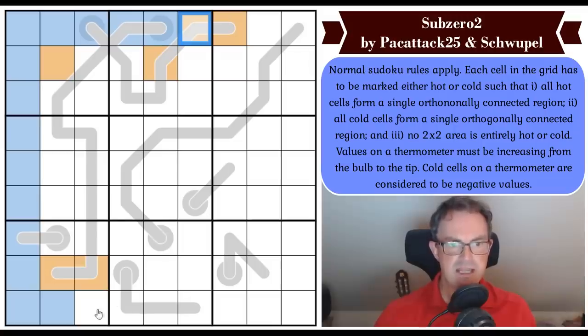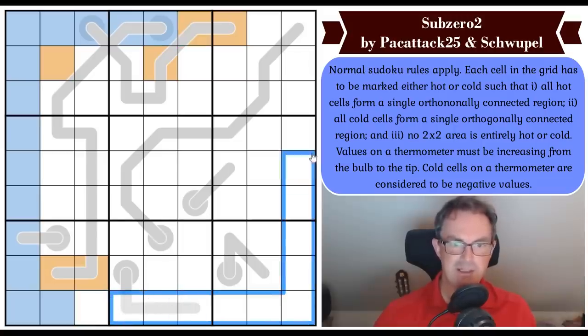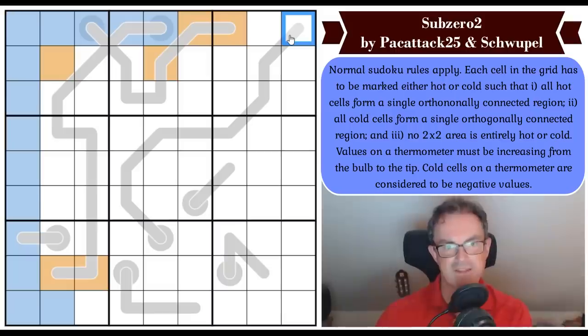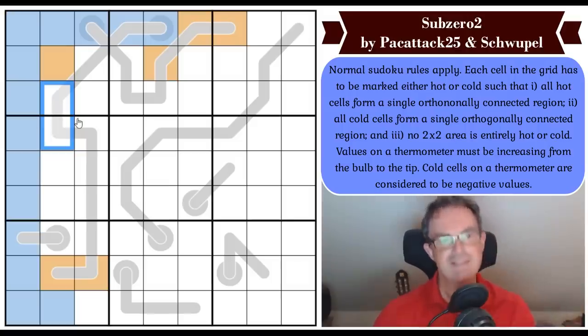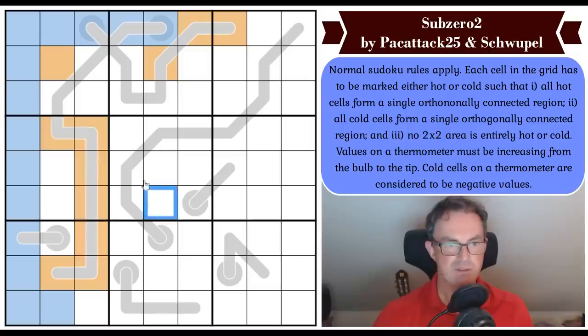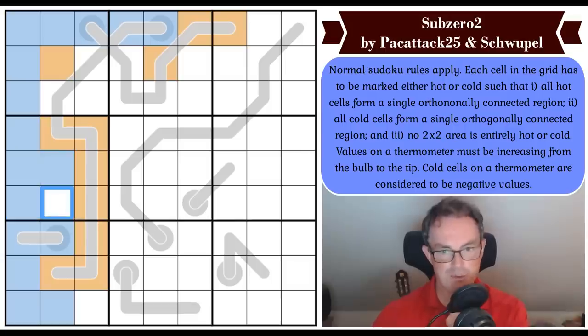So what we really need now is to find a hot digit down here, because that will allow us to put hot or, oh, well, it's very likely that's hot. Those two? Yes. This is so weird. One of these must be hot, because otherwise you've got a 2x2 of blue. So let's say it's that one, which is the latest that the hot could appear. That means the rest of that thermometer is hot, which means that's cold, that's cold. Here we go, which is beautiful, because now that's hot to avoid a 2x2.